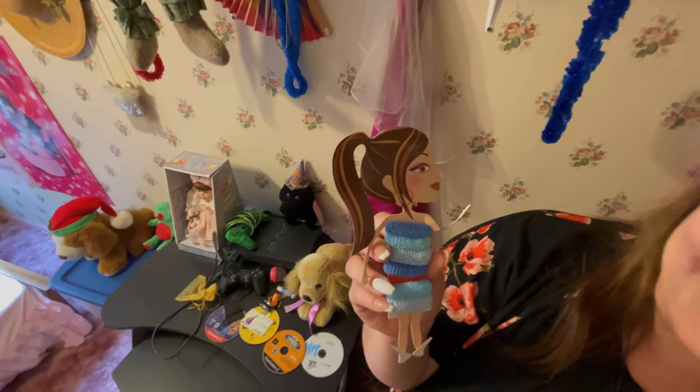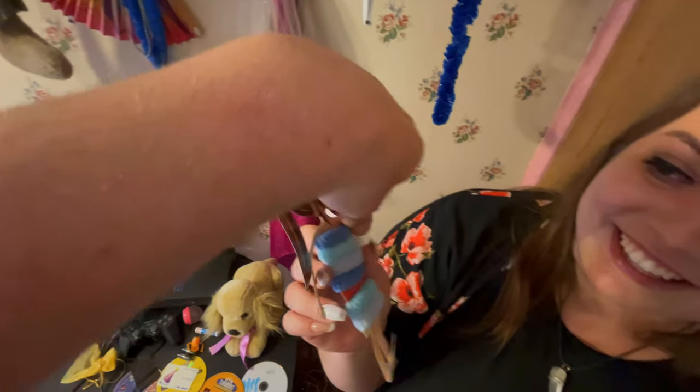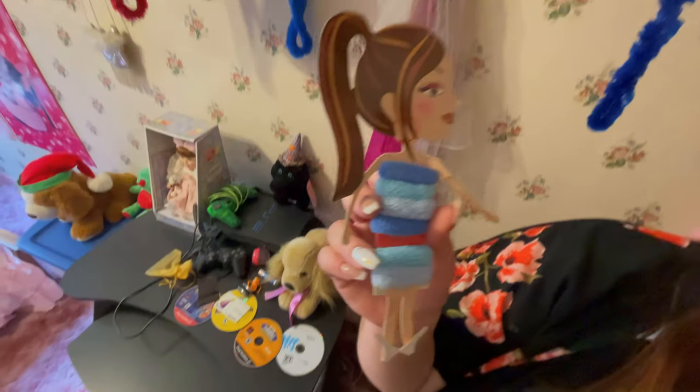Is that a little hair tie person? Yeah, look at that. Little arms. Isn't that cool? That's like a little Flat Stanley. Hey, comment down below if you remember Flat Stanley. If you know the reference, let me know.